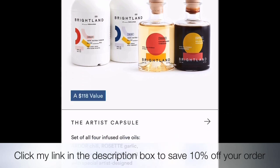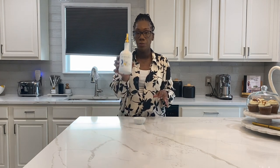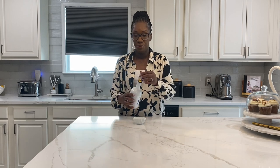Okay, you guys, so before I get started cooking with olive oil, I just want to go ahead and taste it and see what it tastes like before I actually put it in my food. So I'm going to be using the live one that they sent me.